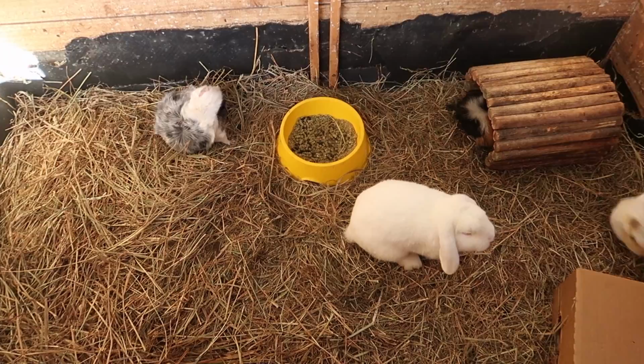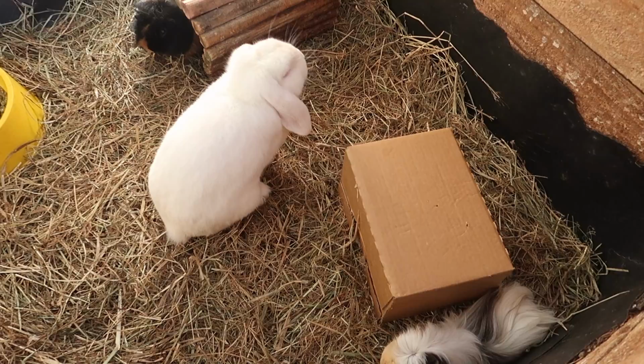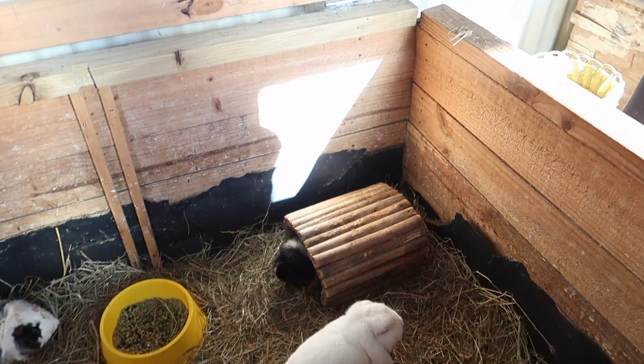Hello, and this here is Buster, the bunny. He's a mini lop, so you see his ears flop down. Throughout the park you'll see other larger bunnies, and those are Flemish giants, and their ears stick straight up. They're very big bunnies.